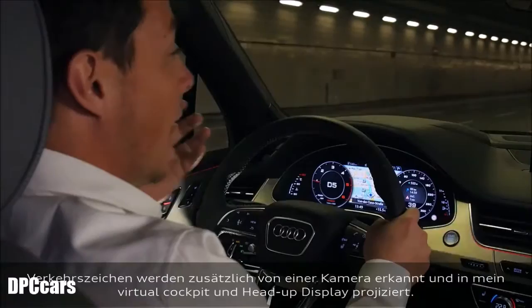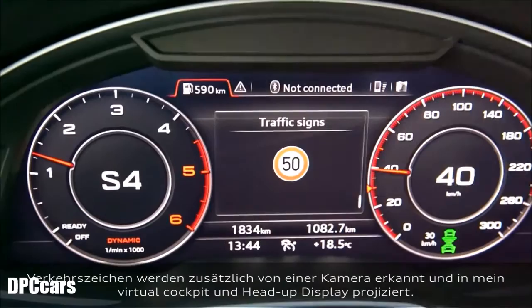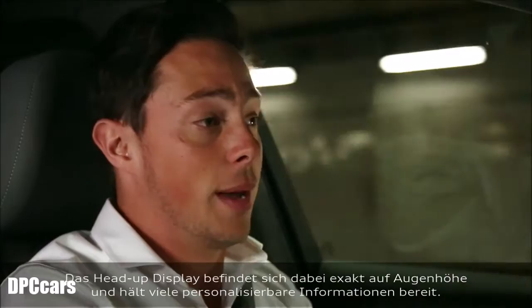I actually don't need to be looking for road signs because there's a camera recognition system within the car which is reading those road signs and then relaying the information onto my virtual cockpit and my head-up display, which is my favourite bit. It's right in my eye line, exactly where I need it to be, projecting various information that I've chosen personally to be shown in front of me, and I've got speed on there and I've got navigation as well. An incredibly good piece of kit.